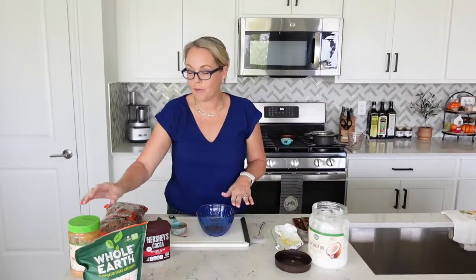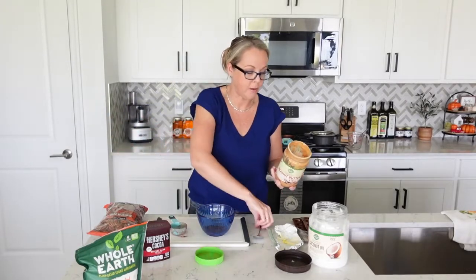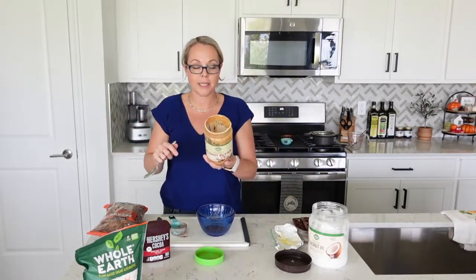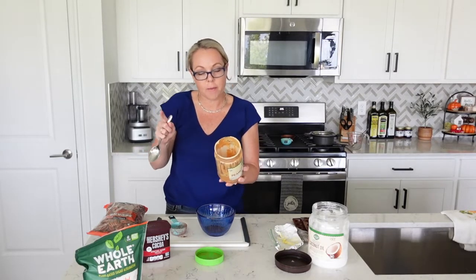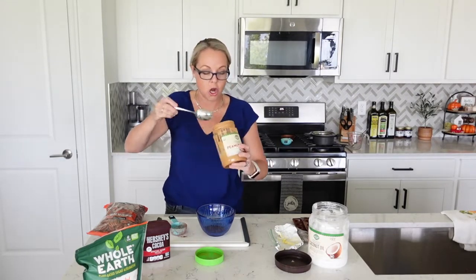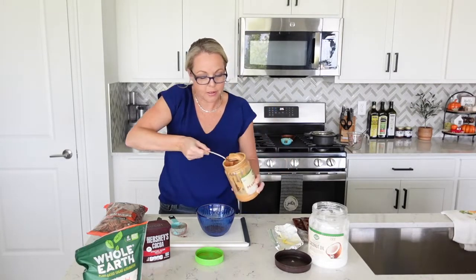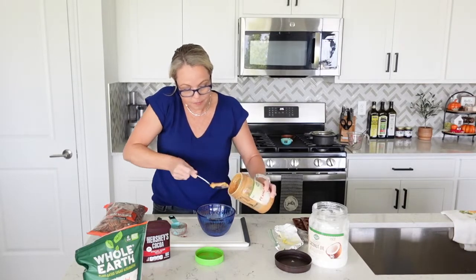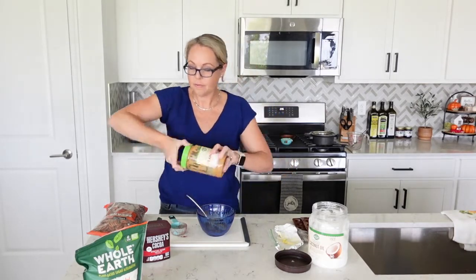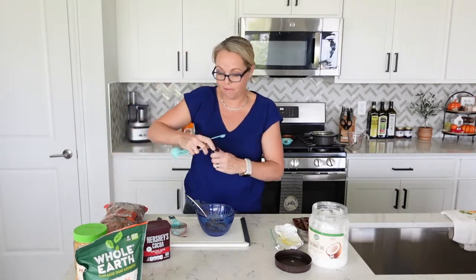We have 1/4 cup of cocoa powder. We're also going to use 2 tablespoons of peanut butter. Now the peanut butter I picked up does not have any added sugar. Actually, in 2 tablespoons, there are only 2 net carbs. So we're gonna give this a nice little mix in here and just kind of add it right to our cocoa powder. We're also going to add in a 1/4 teaspoon of vanilla.